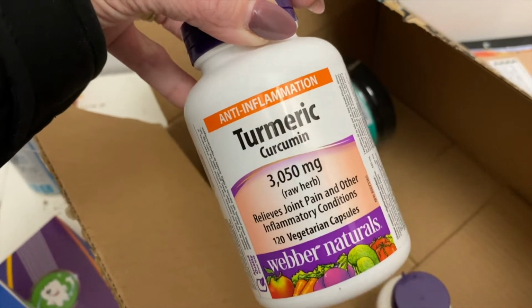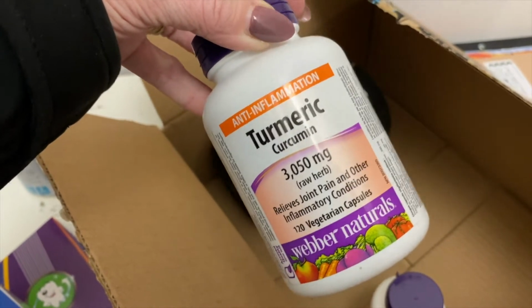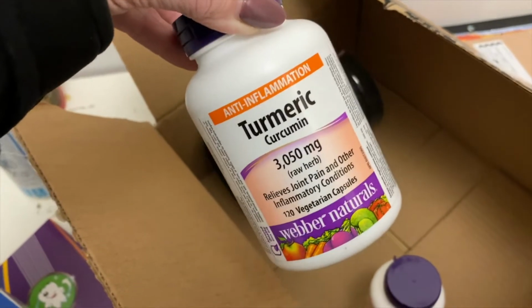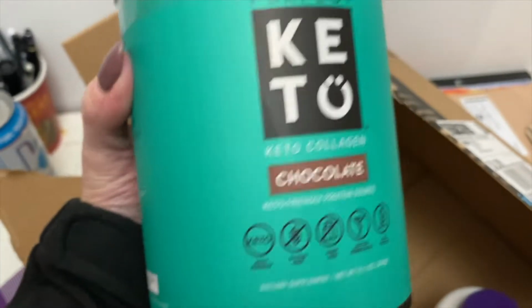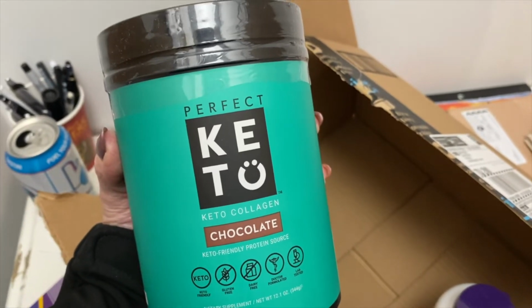I notice it when I'm getting up and down from the couch when I'm sitting for a long time. I just kind of hobble like an old lady. But now that I got this, hopefully in a few days I'll be feeling good again. And then woohoo, this is where I get my perfect keto collagen from, Amazon.